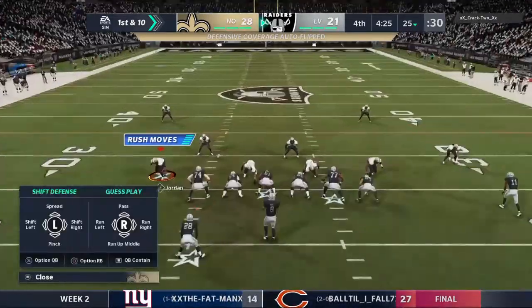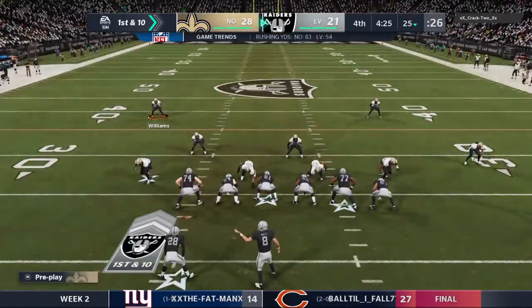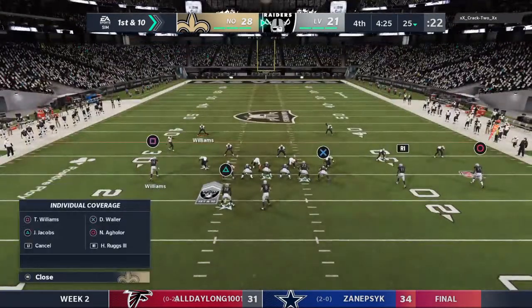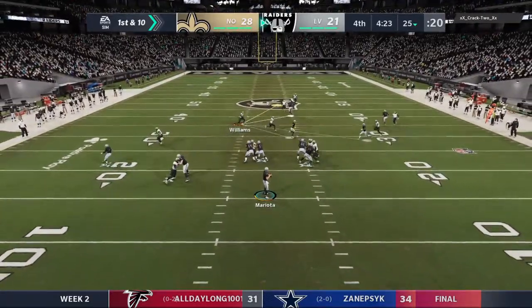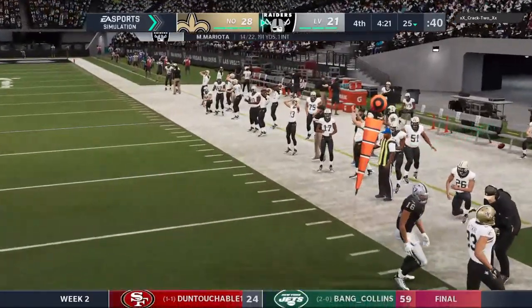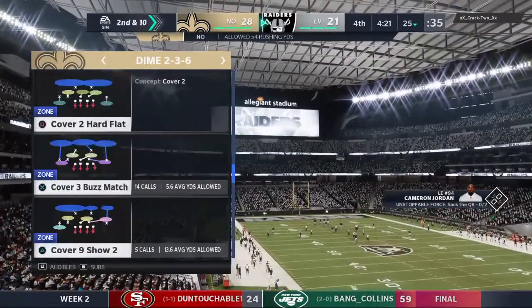The offense for Las Vegas about set to begin the drive. And now, after the touchdown a moment ago, they work from behind in a 7-point game in this 4th quarter. Plenty of time on the clock. A first down throw for Mariota. This throw is going to be incomplete. Tyrell Williams was the intended target. That'll bring up 2nd down.